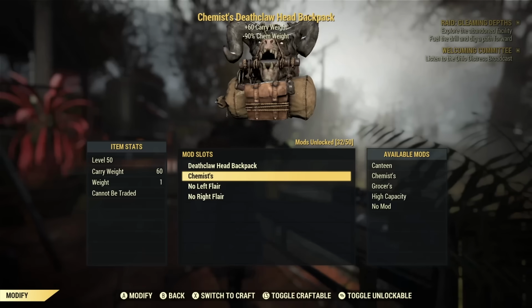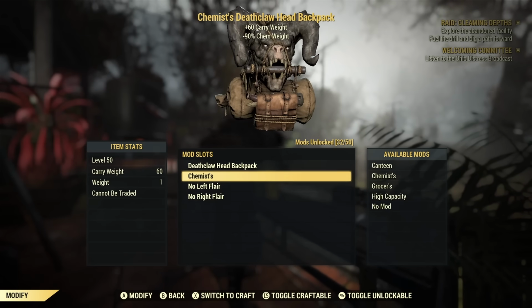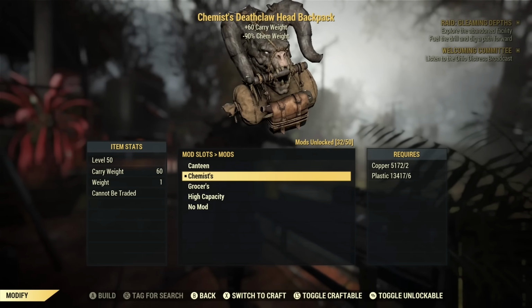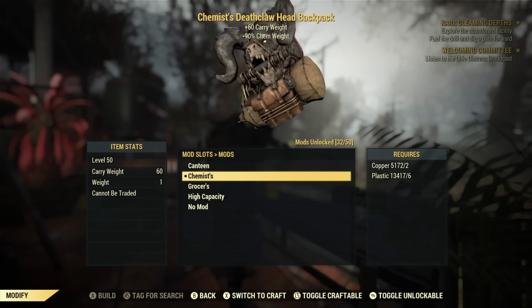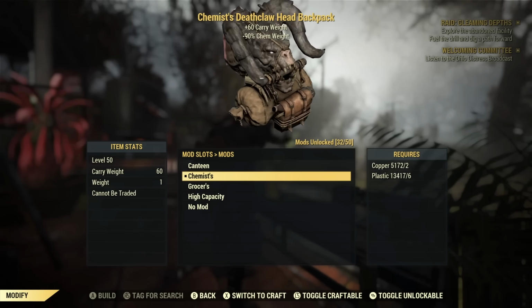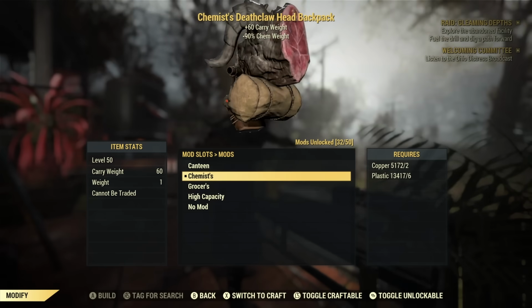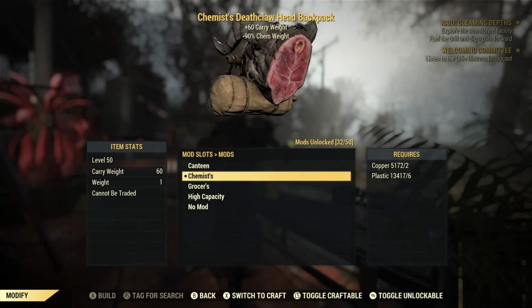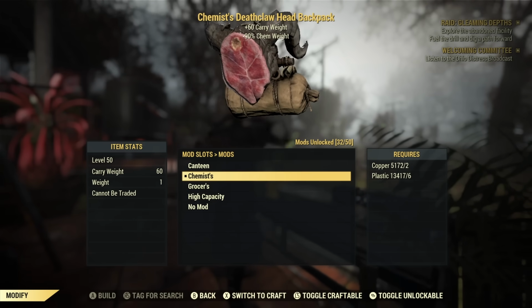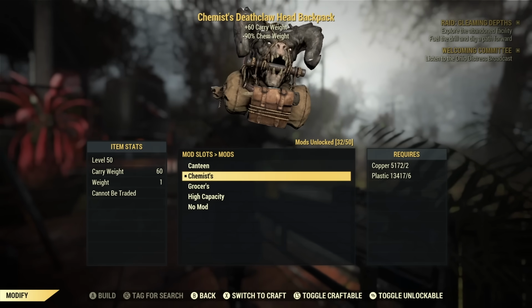Now moving on to mods, we do have a mod for the backpack, and it's going to be the Chemist's backpack mod. It's actually the one that I am currently using on this backpack. If you want to know how you get this backpack, check out my recent short, and that'll tell you exactly how you can get it. But on the more important note, the actual mod, it actually has meat on the back. What the hell? I thought it would have been stuffed, not just a raw slab of meat on your back. Okay, never mind. Let's turn that back around.